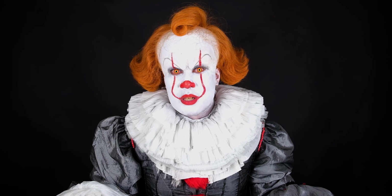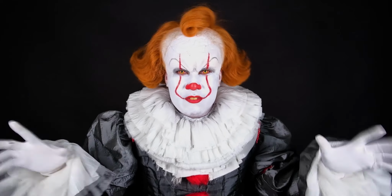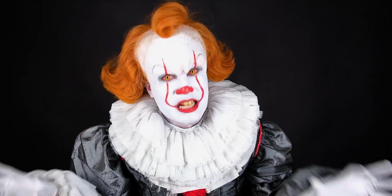This is a total dream come true. I always wanted to have this kind of Pennywise action figure in my collection.